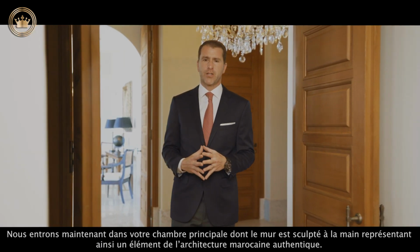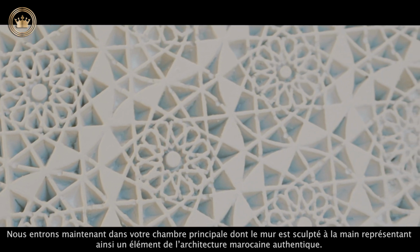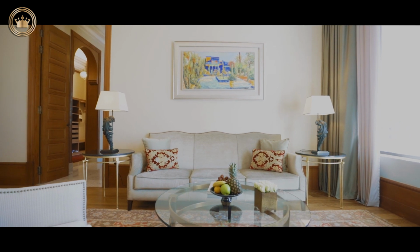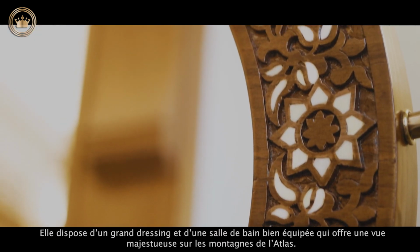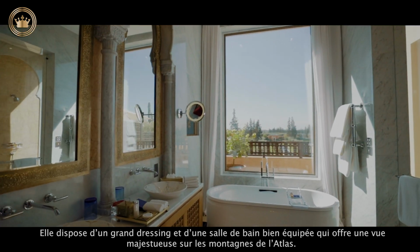We are entering now your master bedroom that features a hand-carved wall representing the authentic Moroccan architecture. It features a large dressing room and a well-appointed bathroom that has majestic views of the Atlas Mountains.